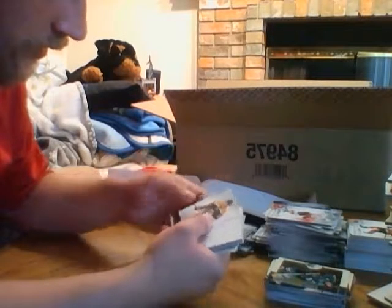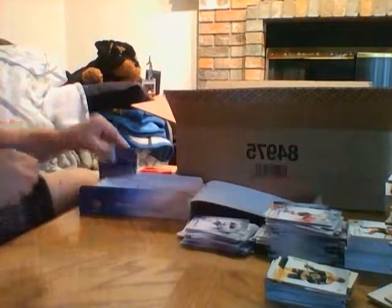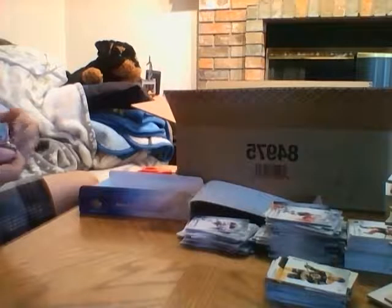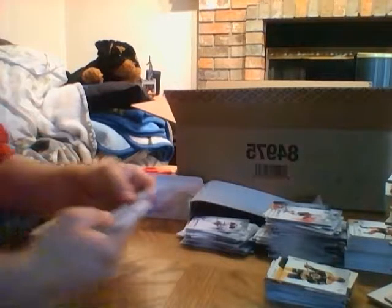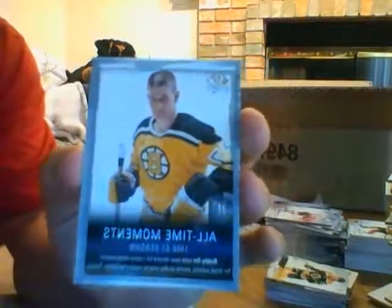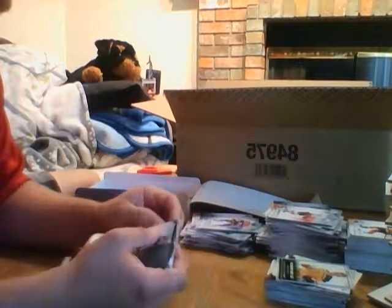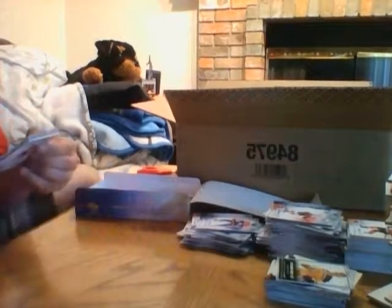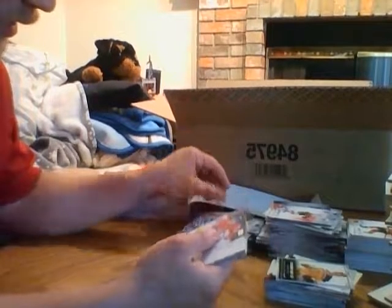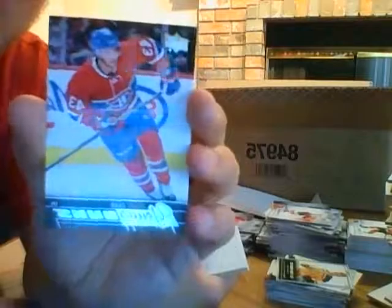Got a Future Watch out of 999. Frank Vatrano. Rookie cards. We got all-time moments of Bobby Orr. Very nice. And Ebbs, there's my guy right there. Autographed game stick of his and an autographed jersey. Never had an autograph card though. Nope, here we go. Another Young Guns update of Daniel Carr, Montreal Canadiens.